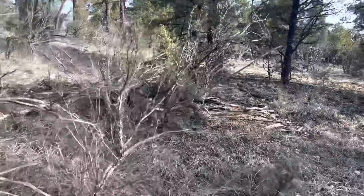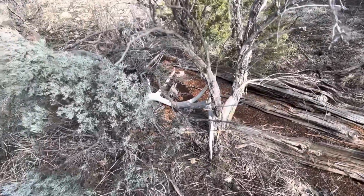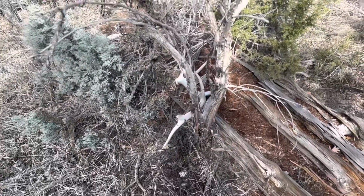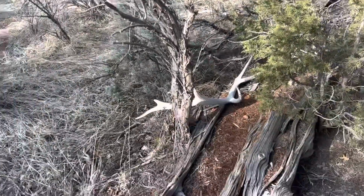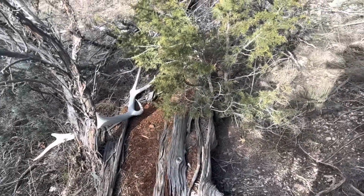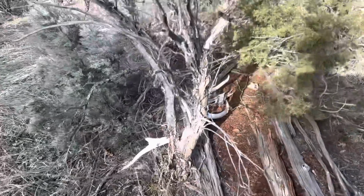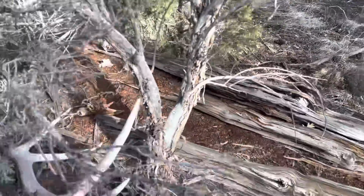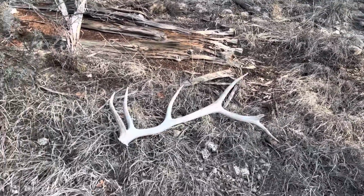Got my first shed of the day. Just tucked up in these bushes. Looks like a pretty good antler. Makes it tough to see when they're hiding this good in here. But I might take it back to the truck just so I'm not carrying it around all day. But let's pull that thing out of there. Right on. Probably a 2-year-old shed.